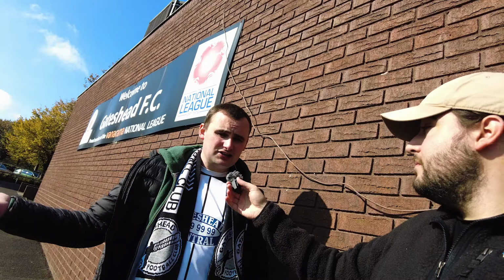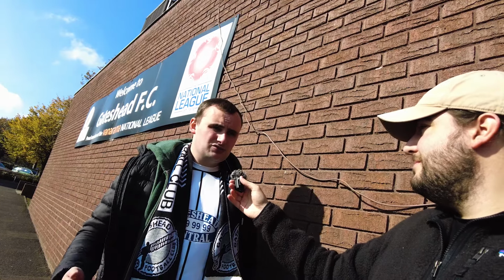If you support a team that plays at a quite compact ground where you're on top of the players, obviously Wealdstone have got their ground, it is quite small, like a typical non-league setup, whereas this probably isn't. So it's probably something that you're not really used to. But as I said, I'm used to it, so it doesn't really cause me too many sleepless nights.